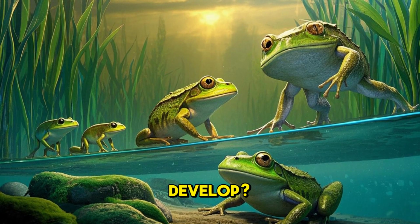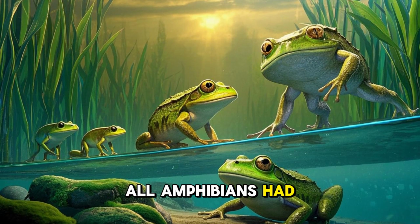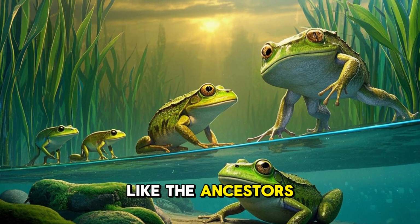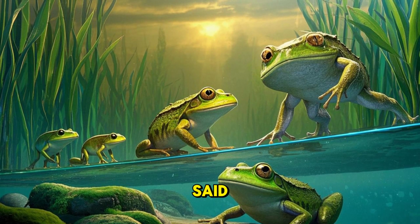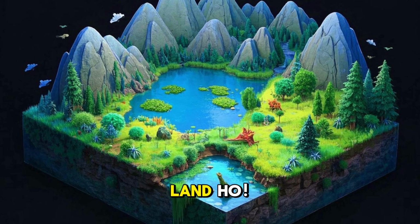How did it develop? Well, back in the early days of amphibian evolution, all amphibians had to leave the water to survive on land. But some, like the ancestors of axolotls, found a comfy spot in permanent water bodies and said, nah, we're good here. Then came the salamanders, who were like, land ho.